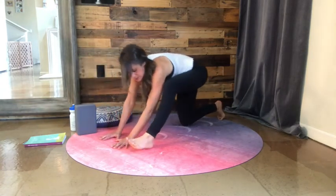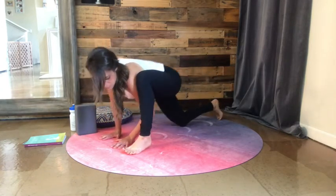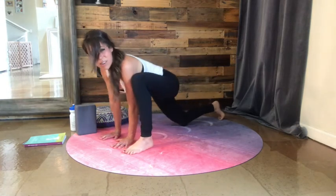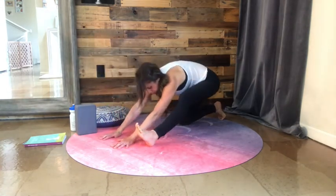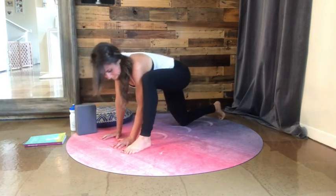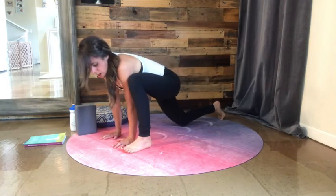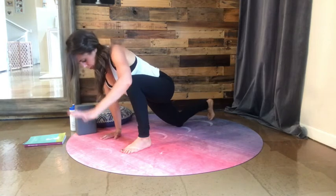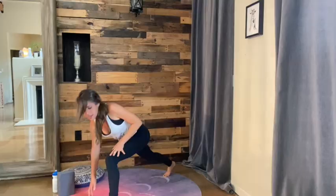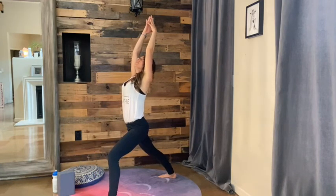Remembering that each side may feel different, so maybe you take it deeper on one side, less deep on the other, slower. Listen to the body, just allow for it to open. And then the next time that you're at the top, stay there. Curl those right toes under, lift your right knee, left hand to the left thigh. Dial that right heel down, warrior one.